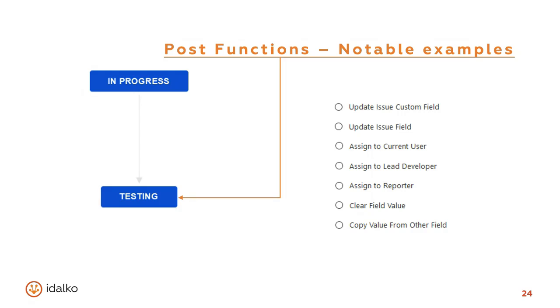The clear field value is often used when an issue is reopened, so that an issue that's in progress doesn't contain a resolution. And copying values might be useful, for example, when you want to copy the affects version field to the fixed version field to tell others that the issue was fixed in the same version it was found in.